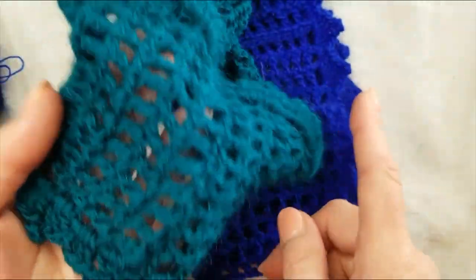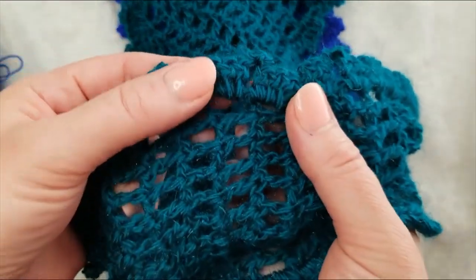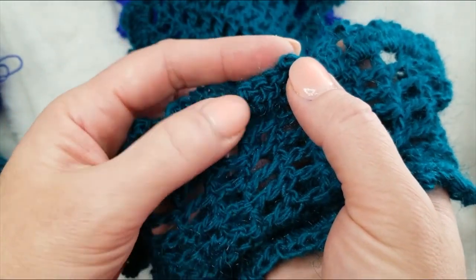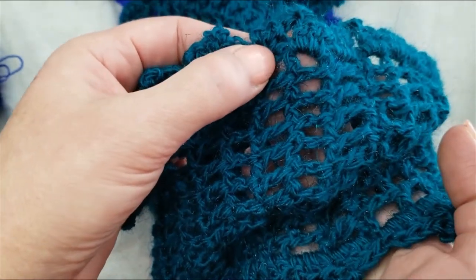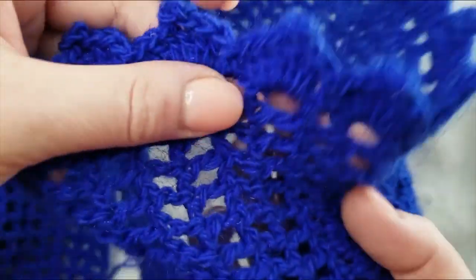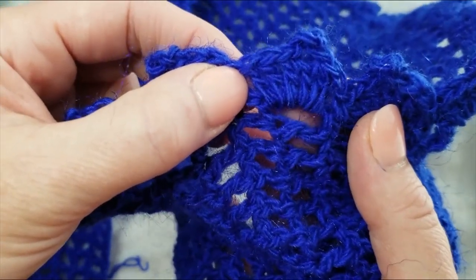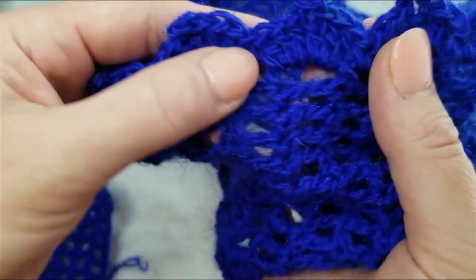But I also misread how to do the border. So the border I did was 3 double crochets here and then a picot where you're also supposed to be adding a bead in, which I do not, and then 3 double crochets in the next stitch. But what it really wanted you to do is all of that in one stitch. So see, here's my 3 double crochets, and then a picot, and then 3 double crochets all in one stitch, and then you do a single crochet, and then you do that cluster again.